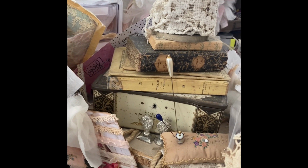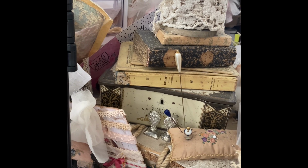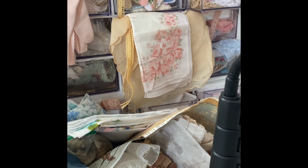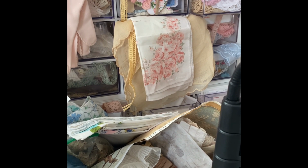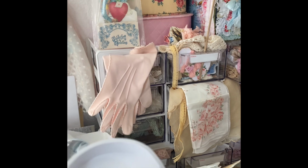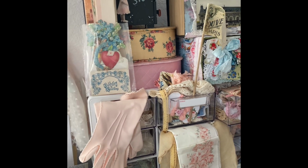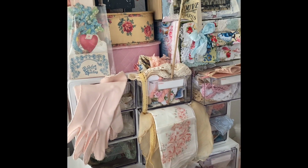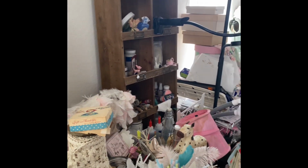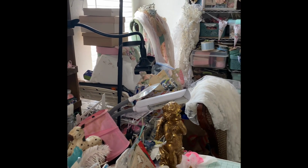So I have really pretty old boxes and hat pins, and back here is another, these drawers are full of my vintage lace, hankies, gloves, postcards, envelopes. Just scroll down and go across.